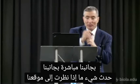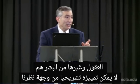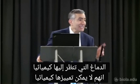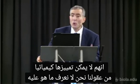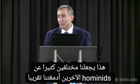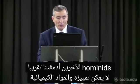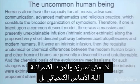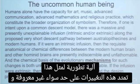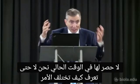If you look at our brains and other hominids, they are anatomically indistinguishable from our brain. You look at them chemically, they're chemically indistinguishable from our brain. We don't know what it is that makes us so much different than other hominids. Our brains are nearly indistinguishable. And the chemical basis of the evolutionary mechanism for such changes is both unknown and presently immeasurable. We don't even know how it's different. It's clearly different. Humans deal in symbolism.